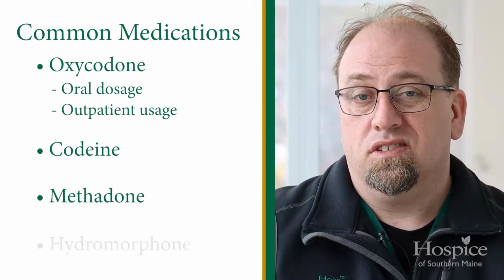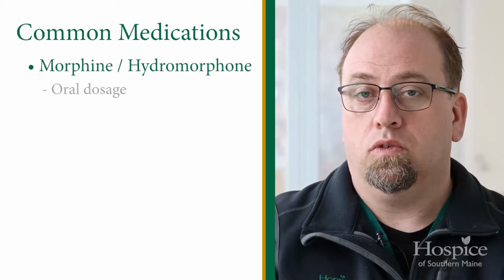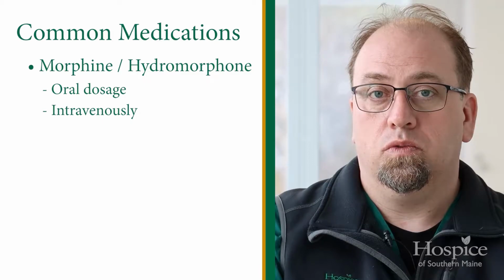Another medication we use is Dilaudid, hydromorphone. And with the morphine and Dilaudid, we use those both as oral preparations, and for our inpatient hospice, we use those as IV as well.